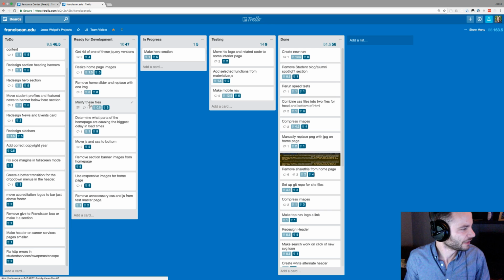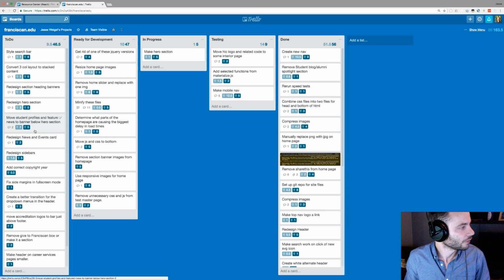So, basic stuff like minify these files, but some of the things are actually redoing the UI so that we can get away with not having so many images, or we can completely get rid of some pieces of code that, for whatever reason, are slowing things down a bit.